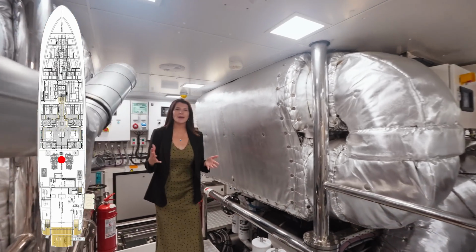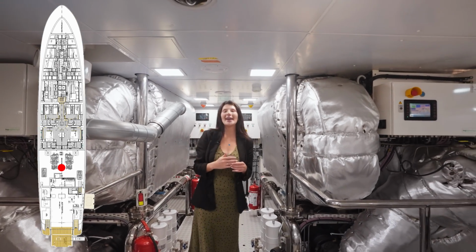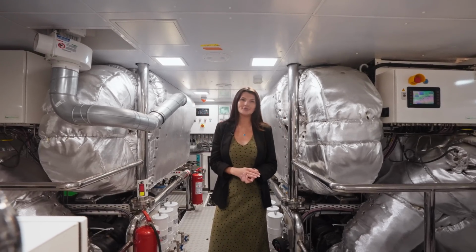So I told you a little bit about the engines already, but this is the engine room. As you can see, it's very well laid out, plenty of space, a good head height down here. And because this yacht was just delivered in 2024, she is still under warranty, and that includes everything you see here.